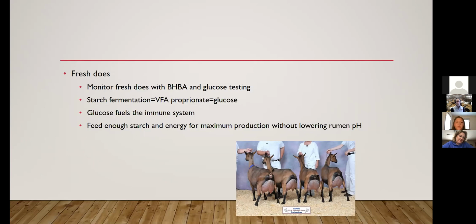And then, don't be afraid to feed some corn to these fresh goats, some starch. When that starch ferments, it produces propionate, and that produces glucose. And glucose really fuels the immune system. If you have a strong immune system, it fights things like mastitis and respiratory problems like upper respiratory or pneumonia. So it's important to have enough glucose to fuel that immune system to keep your herd healthy. So feed enough starch and energy for maximum production without lowering rumen pH. I said you could feed a 50-50 grain and forage diet, but you don't want to get too borderline where you're going to lower rumen pH and produce acidosis.